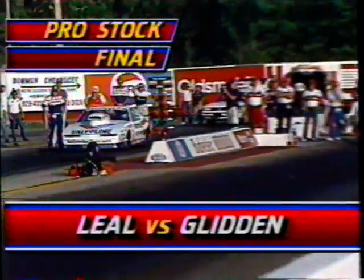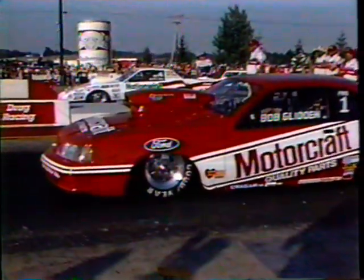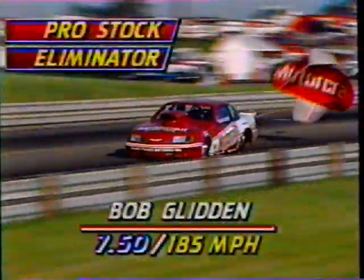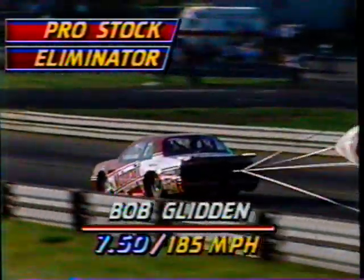So it's Leal, and he'll be gunning for the whole shot. He's a little off in performance as compared to the red and white Thunderbird. So, all eyes right now on the front wheels of these cars as they move into the beam. It is Leal ahead first. Leal with 300ths of a second in a whole shot. Here comes the big Ford, and he muscles by a full car length victory. Bob Glidden has again won the NHRA Budweiser Spring Nationals at 750. Butch Leal at 763, but a game effort.